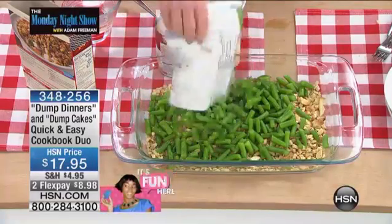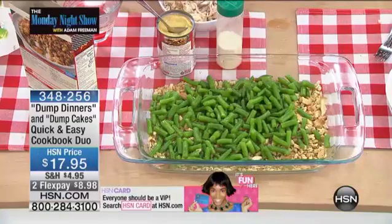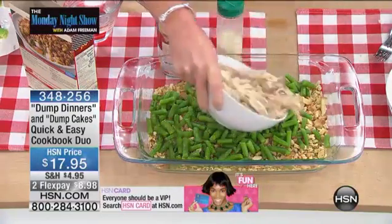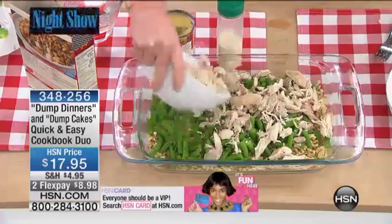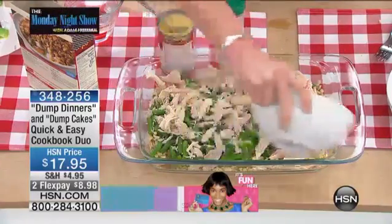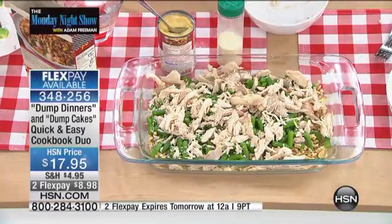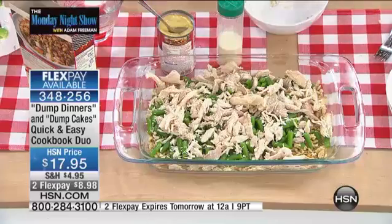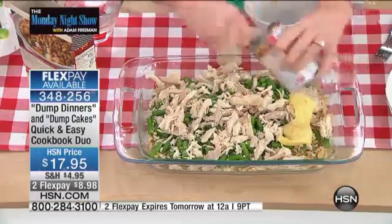I'm taking a bag of vegetables. I chose green beans. You could use whatever you want. We dumped it in. You're kind of getting the theme here, aren't you? Now I'm going to go ahead and put my meat in. In this case, I'm using turkey because you might have some leftover turkey coming up as we get past the holidays. But listen, shortcuts, buy a rotisserie chicken, ready to go. Buy shredded meat in the deli section, ready to go. You do not have to make anything you do not want to make.